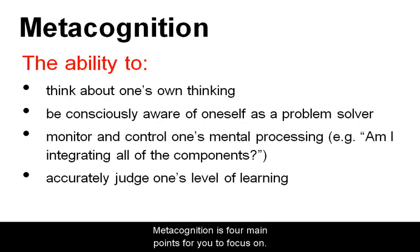Metacognition is 4 main points for you to focus on. Metacognition is really your ability to think about your own thinking. This is much of what I talked about in the last slide. Metacognition is also the ability to be consciously aware of oneself as a problem solver. This makes your learning much more than taking in information for a later time. This means you can make connections, resolve questions, solve problems, and many other things with material you are learning.